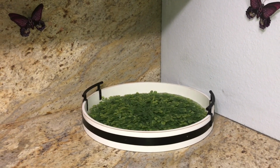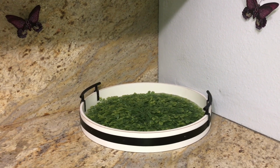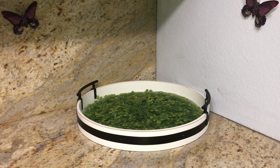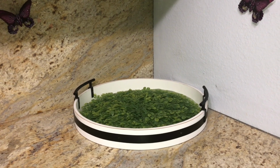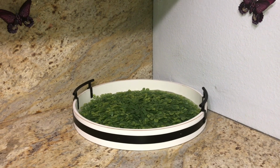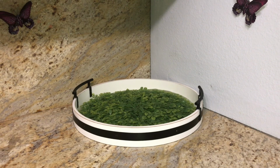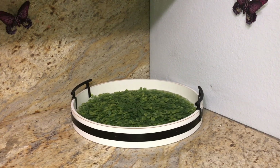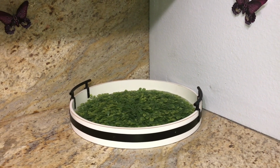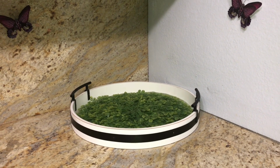Now this tray I use for my vignettes a lot in my Tea Tuesdays and my coffee bar. And I've had it for a couple of years. My son and daughter-in-law got it for me for Christmas one year. So it's one of my favorites. It's all black and white, and I use it for my Mackenzie Child displays also a lot. Well, this is what we're starting with.